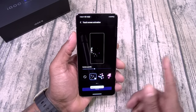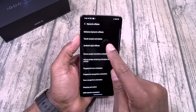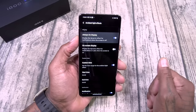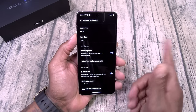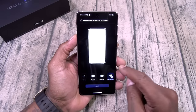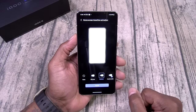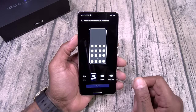Don't judge me. Okay, that one uses a lot of battery, but you're going to get those animations. Ambient light effects. Always on display. Why not? On screen, turn everything on. Light up for incoming calls. Let's go to home screen transitions. Oh, we went through that. Let's see. Medium, these are different effects. I'll leave it on efficient.